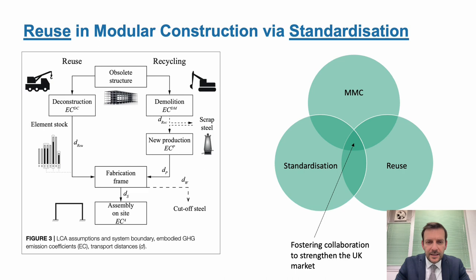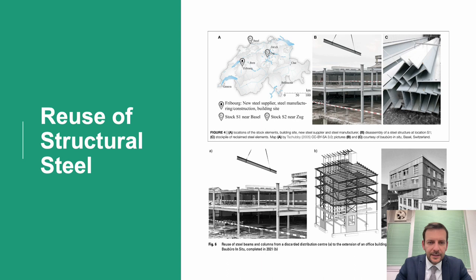It is worth clarifying that reuse of structural steel has become more and more frequent lately. There are great examples in the UK as well. Here we see an example from Switzerland where three buildings were deconstructed and the reclaimed steel members were sent to stockists and then reused for new designs. When I was giving a similar presentation about 6-7 months ago, the landscape was quite different. Nowadays, there are a lot of companies involved in the reuse of steel, and there is much more knowledge and technology that can help us to reclaim safely, restore, repurpose if need be, and then reuse those reclaimed elements.